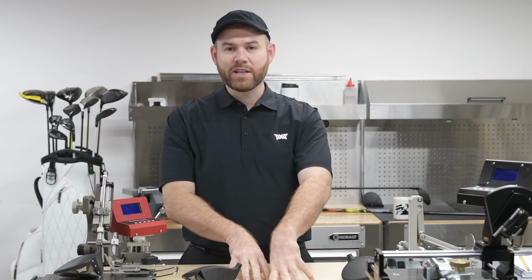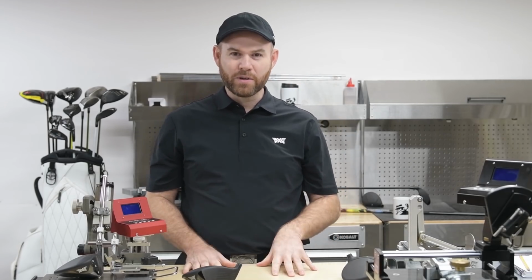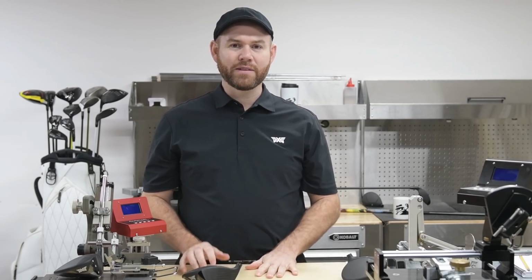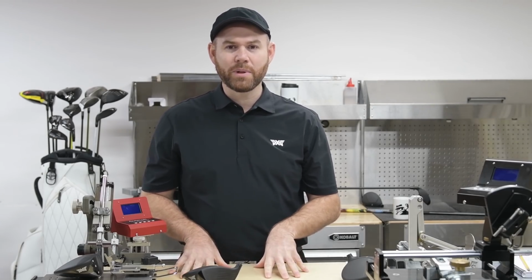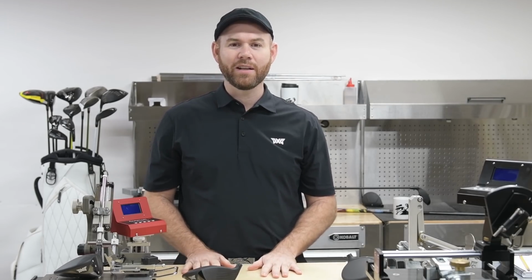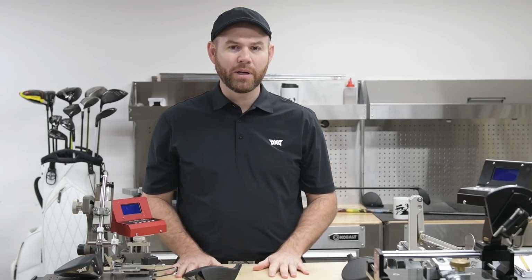Now, stock shafts, no such thing with PXG, right? Everything, with the exception of something like PXG for Heroes, is custom fit. That said, the lineup is impressive, some good stuff in there. What stands out to me, Project X Even Flow T1100 White, the new one, also in the Titleist lineup. Really interesting option for low spin guys. I like it quite a bit.